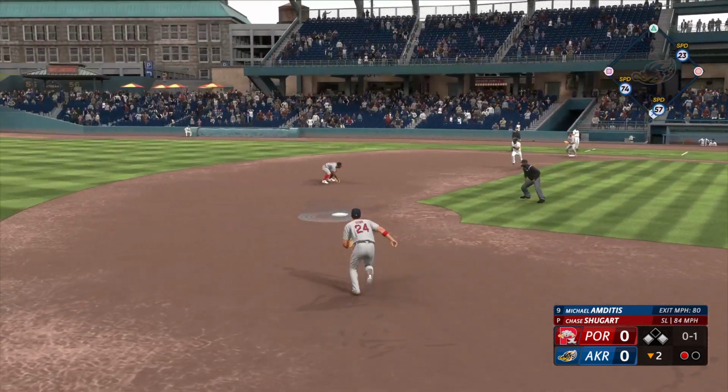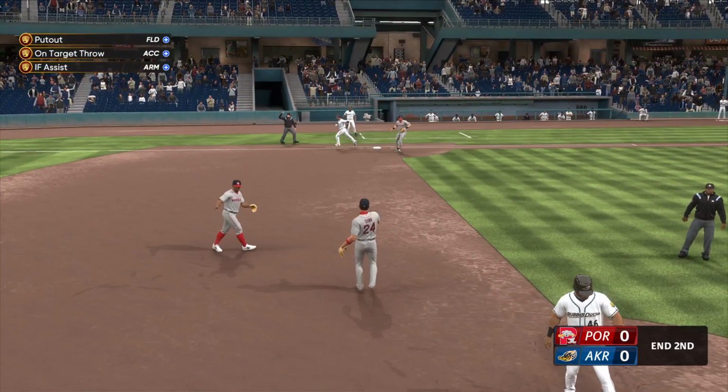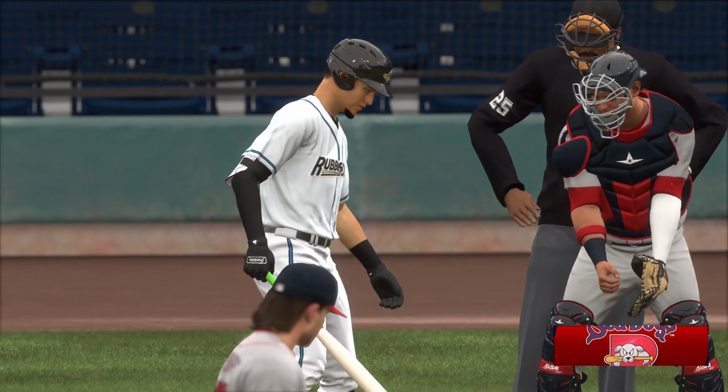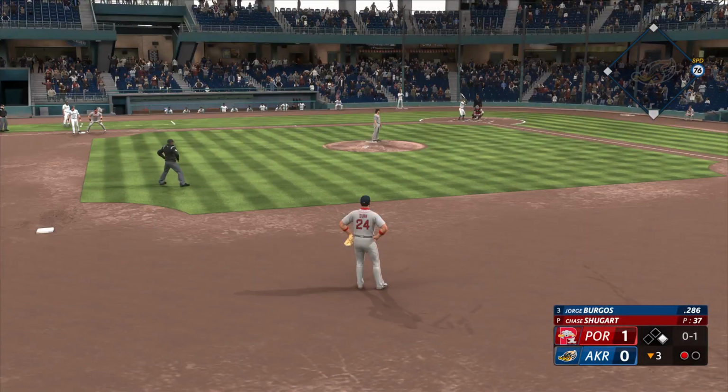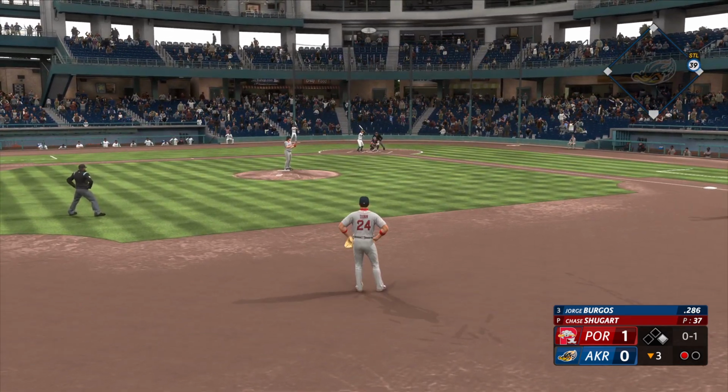On the ground to second, might be two. Good feed, that's one. Double play, and that'll do it for the inning. One gone, runner at first. At the plate, Jorge Burgos. Outfield playing pretty shallow.